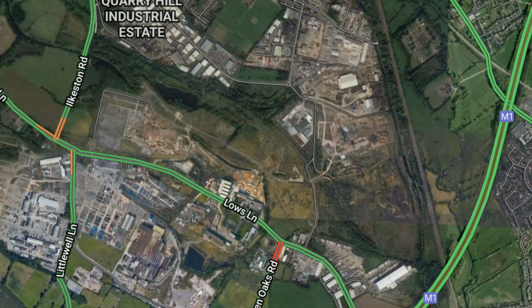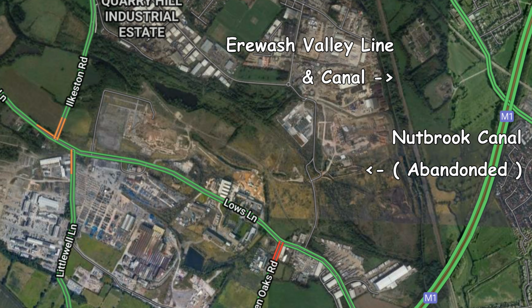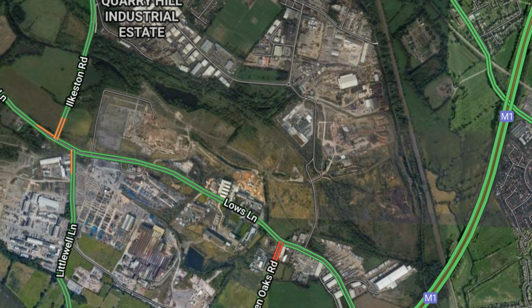So where exactly are we? If we have a look at this map from the last few years, thanks to Google, on the right hand side you've got the M1 motorway, and then it's the Erewash Valley Railway line, and then just to the left of that you can see the Erewash Canal. Now, halfway up the right hand side, the path of the Nutbrook Canal joins on from the Erewash Canal and veers its way through the centre of the site and up towards the left hand side of the picture. Now if we look at the picture at the bottom right hand corner where the M1 is, the line we are following heads up towards the left centre of the screen and follows up right to the middle of the screen and finishes almost around about where that large chunk of concrete area is next to Ilkeston Road. The other line you can see heading up towards the centre of the screen and towards Quarry Hill Industrial Estate is what now forms today the Nutbrook Trail, which heads off towards Shipley.